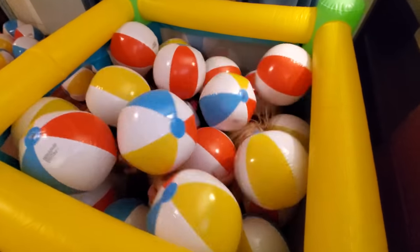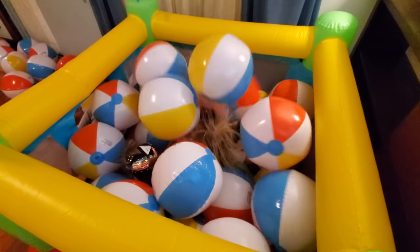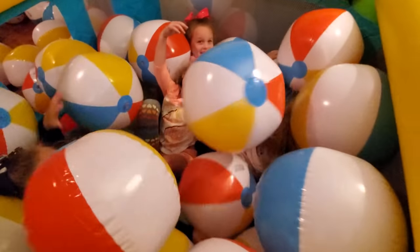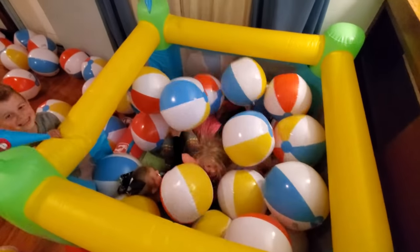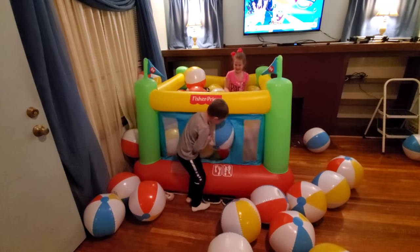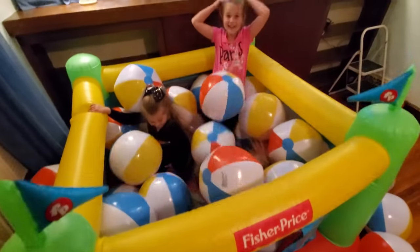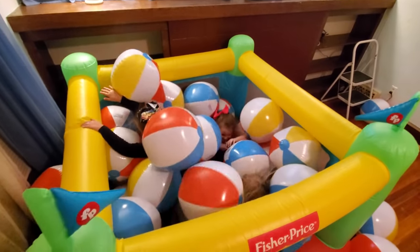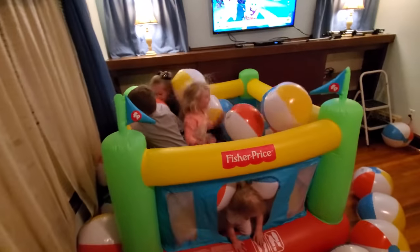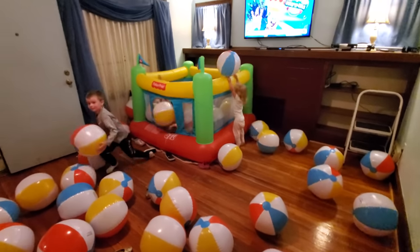Look at this, Tiny protrudes out and then she disappears right back in. Look at that hair. Oh my God. Holy crap, guys. All of them are in here. There's 5 kids in here right now. Oh my gosh. It's like the Discovery Zone in here.